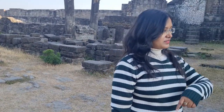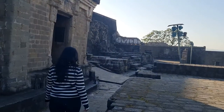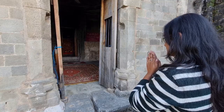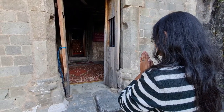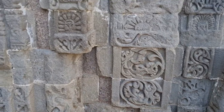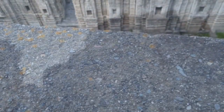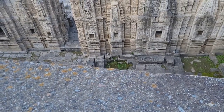Here is a temple inside the fort complex as well. So we are now going to go inside the temple. The entrance is over there. So come. These are the carved remains of the back of the Lakshmi Narayan temple.